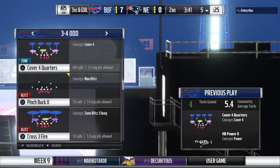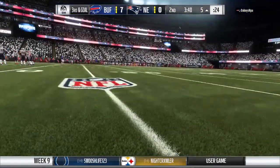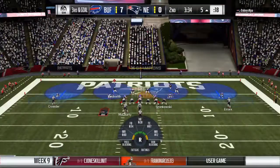And I think what they've done is they put doubt in the minds of the offensive guys. What do we do? Because now you don't have a go-to play. Either side they pick, throwing it, running it, it won't be easy.